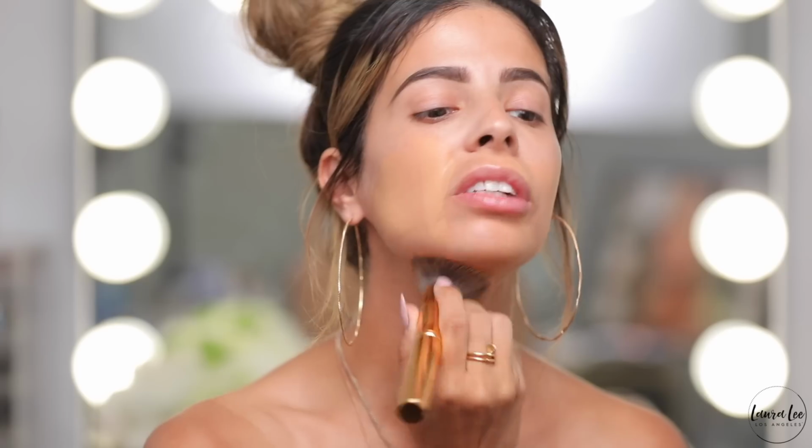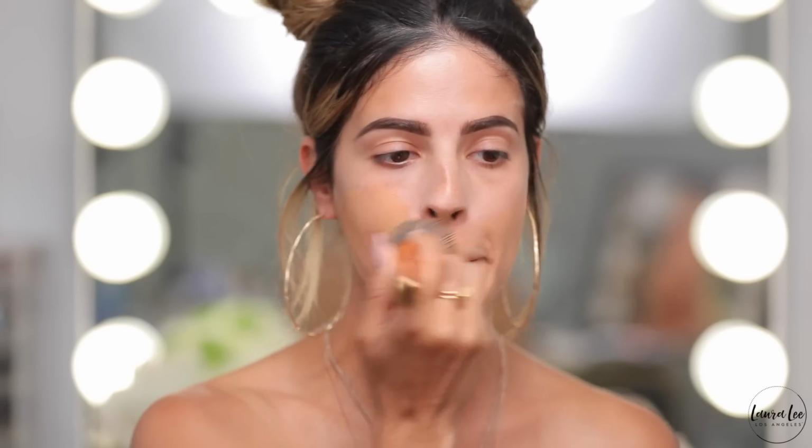Next up, let's go ahead and do foundation. Now this was Fenty versus Wet n Wild, and I was wondering if a really popular product such as Fenty would beat out a really great affordable product such as Wet n Wild, and that's why I put them together, and you guys picked Fenty. So the more hyped up product definitely won the case, but I do love the wear of it and the finish.